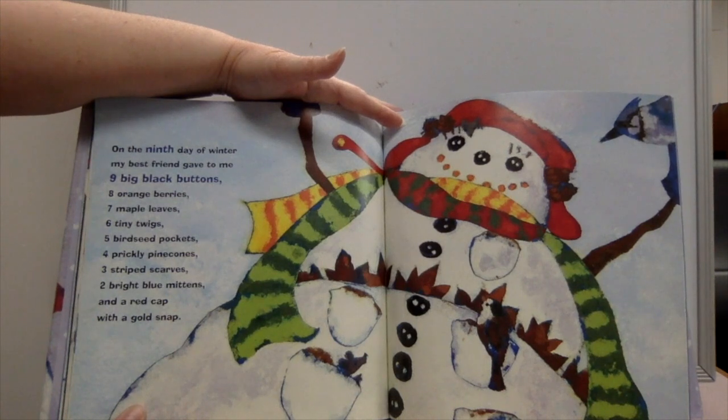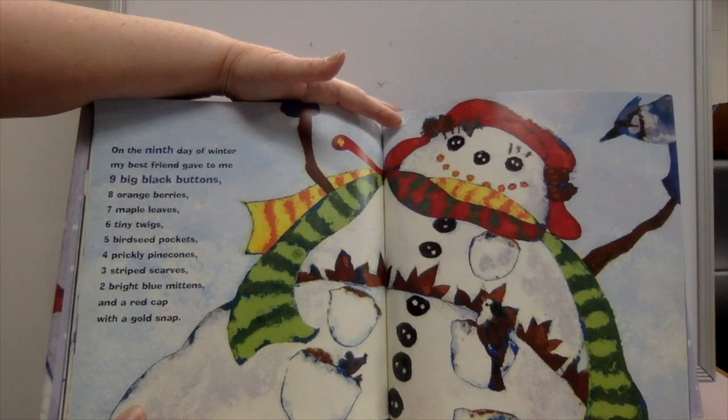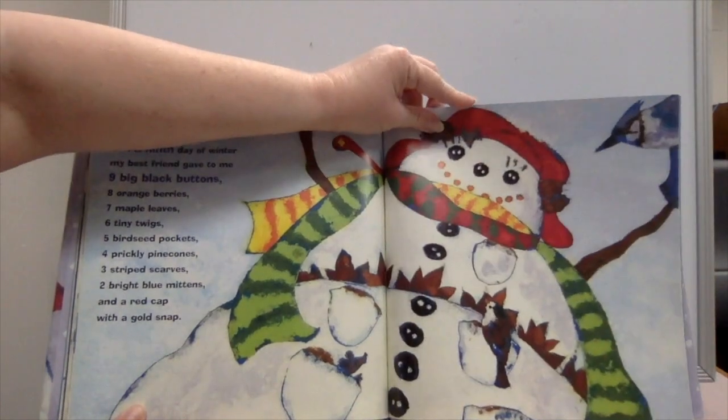eight orange berries, seven maple leaves, six tiny twigs, five birdseed pockets, four prickly pine cones, three striped scarves, two bright blue mittens, and a red cap with a gold snap.